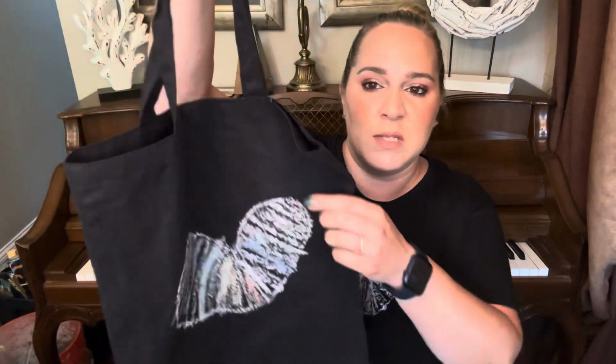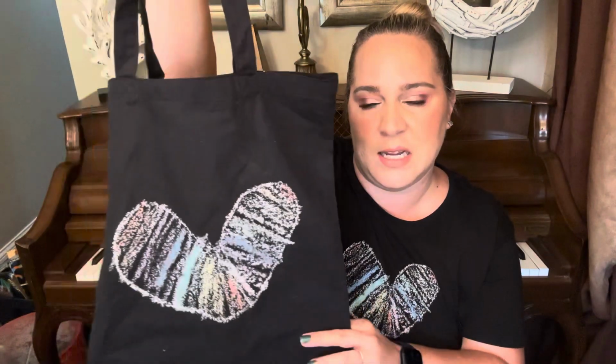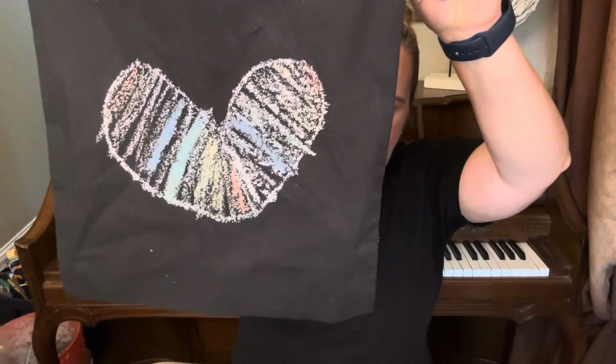I also did pick up one of the little totes, and this is for Hazel. Of course, once she saw her little heart drawing on merch, she got pretty excited and told me she wanted something. So I bought her this tote, and I wanted to check out the quality and see if it was all right, because I've never ordered from the company that prints and sells this merch. And this is the size. So yeah, I'm very happy with it.